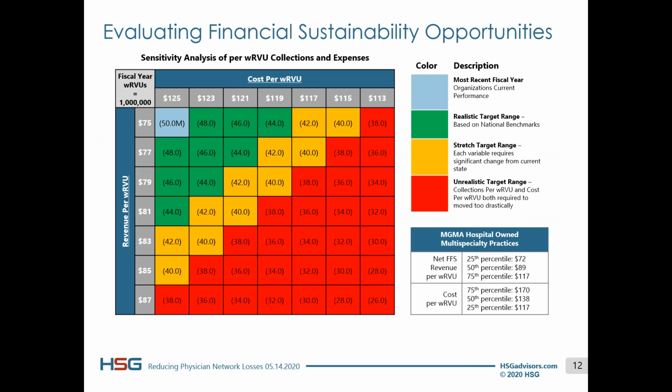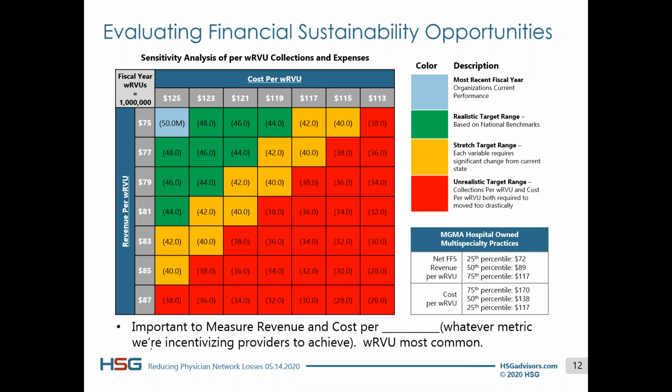The second thing we need to do is evaluate that subsidy on a per-something basis. So it's important to measure revenue and cost on a per-blank basis. We like to focus on whatever metric you're incentivizing providers to achieve, and for most networks across the country, that is most commonly the work RVU. So for this example, we're going to use the work RVU. This network had approximately 1 million work RVUs in its last fiscal year. That's correct, within plus or minus 10%.